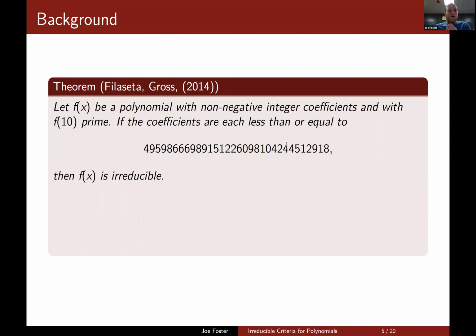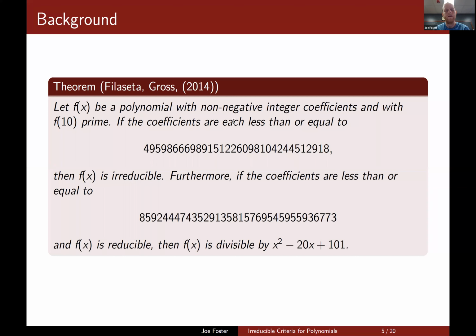Continuing with bounding coefficients, in 2014, Filaseta and Gross found this bound, this really large number that I won't attempt to say on camera. They said that if the coefficients were bounded by this and f(10) was prime, then the polynomial would be irreducible. Not only did they find this giant number, they found an even bigger number, whereby if, again, f(10) was prime and the coefficients were less than this bigger number, if it did turn out that that polynomial was reducible, then it had to have x^2 - 20x + 101 as one of its factors.